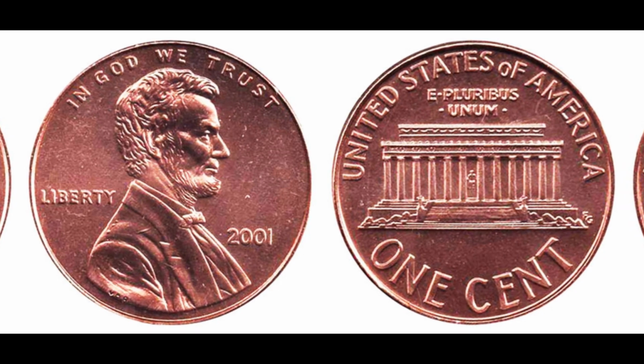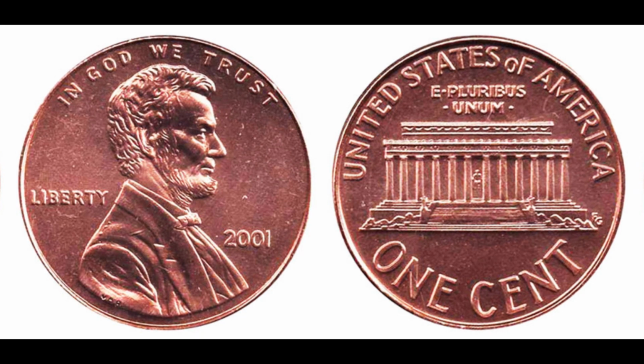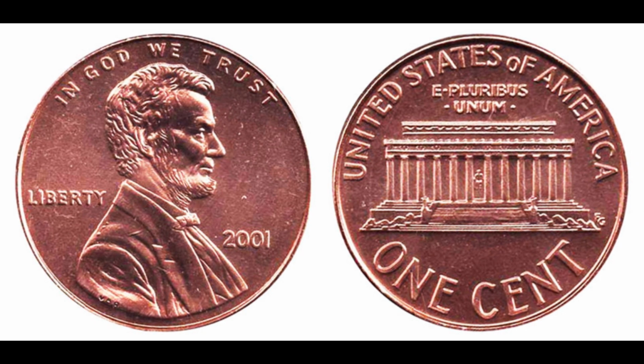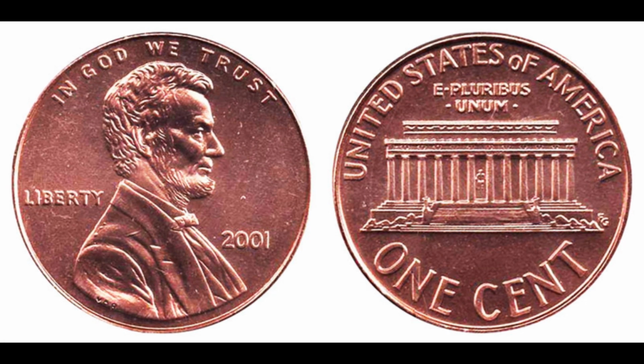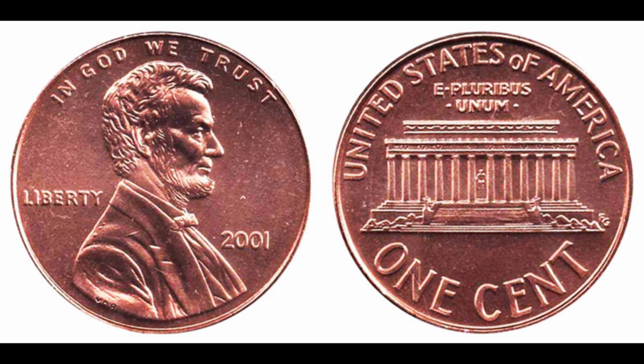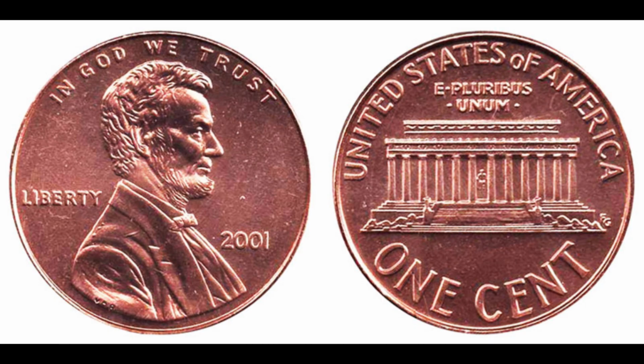Common and rare varieties. The 2001 Lincoln penny comes in 3 main varieties. 2001 P Lincoln penny, minted in Philadelphia. These coins do not have a mint mark and were produced in large numbers. 2001 D Lincoln penny, minted in Denver. These coins bear the D mint mark and were also produced in massive quantities. 2001 S Proof penny, struck at the San Francisco Mint. These coins feature a mirror-like finish and were made for collectors. Proof pennies are generally more valuable than their circulation counterparts, especially in pristine condition.